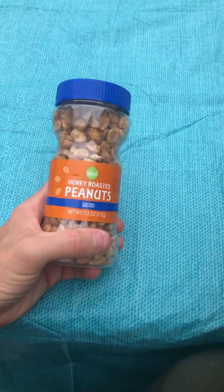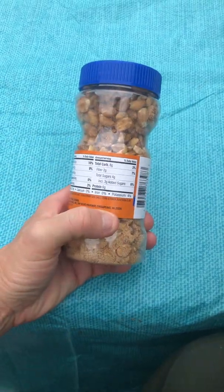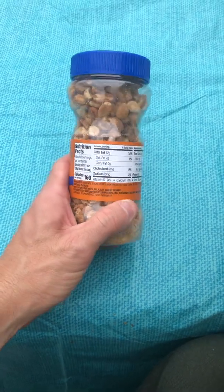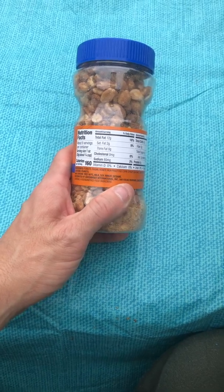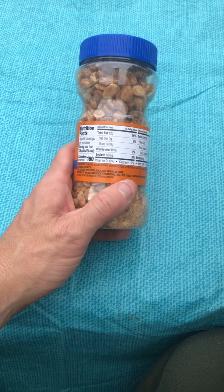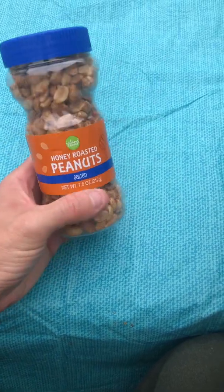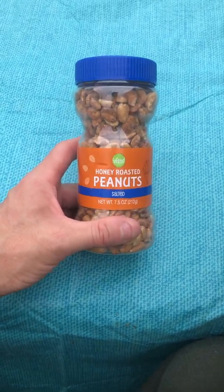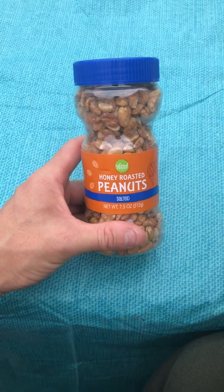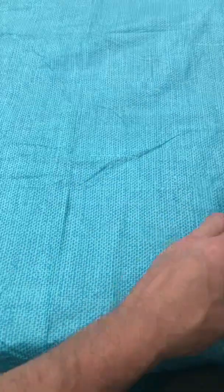Honey roasted peanuts. A 7.5 ounce jar, and it has protein, it has carbs for energy, and it has some fats. Of course, it has some saturated fat. It's got sodium, saturated fat. I guess that's some of your bad fats, right? But if we get into the situation the way things are headed, nobody's going to be worried about how they look in a mirror, right? You're going to be worried about feeding yourself and your family.